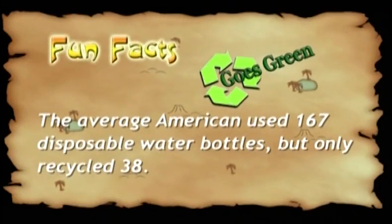Fun fact. Here's your fun fact. Last year, the average American used 167 disposable water bottles, but only recycled 38.